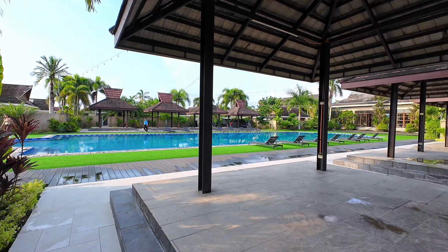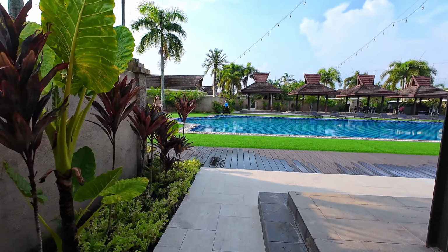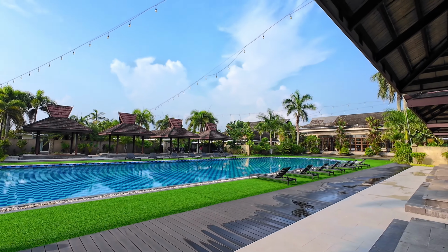So this is just outside the villa. There's a big swimming pool here where more people can chill out. And we can see lights.